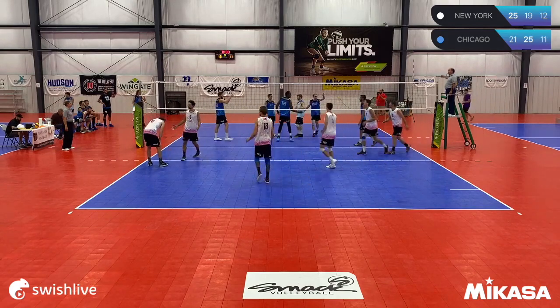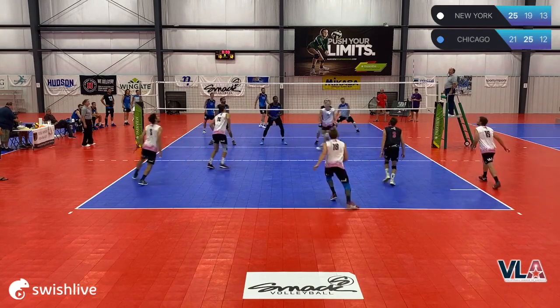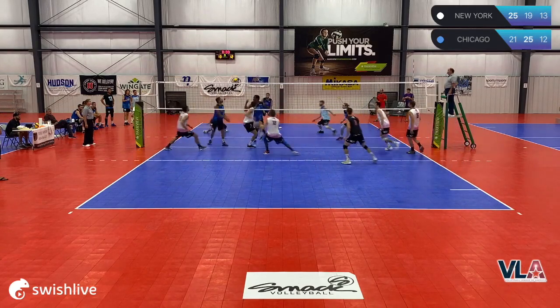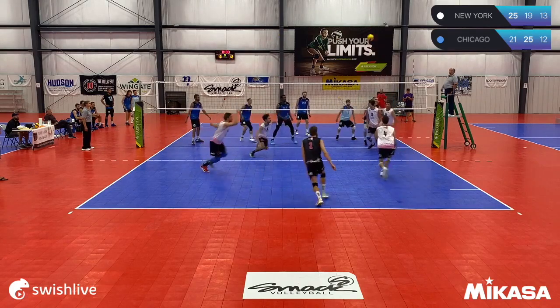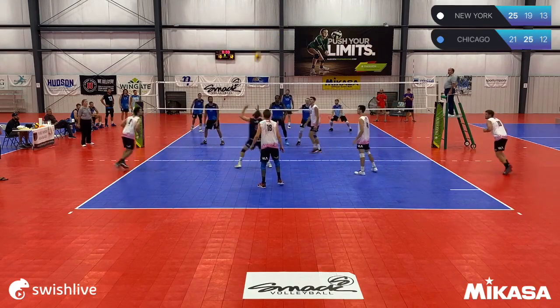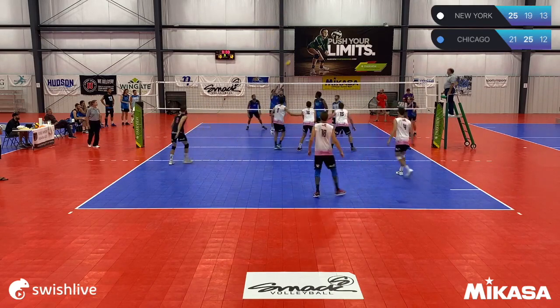Weiskircher, high swing in the sharp cross court. Another great pass from Kessel. Tipped over the top by Marshman, kept alive by Weiskircher, who does a good job in transition to be available. Kraft high into the hands, dug by Braswell. Pelletier will set this ball. Vary on the right side, rolled over the top, another dig by Weiskircher.